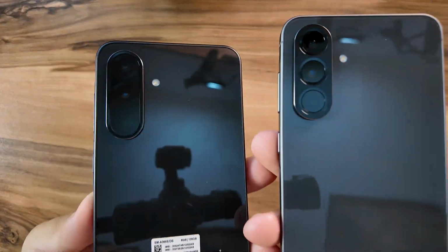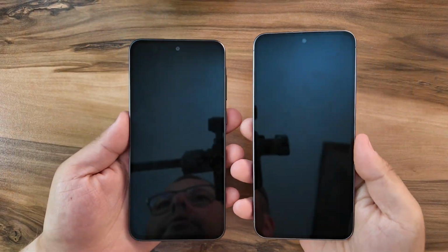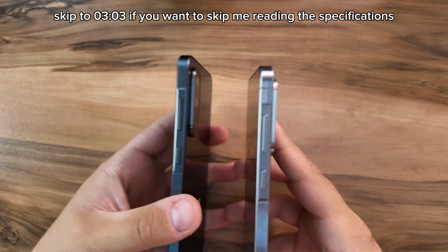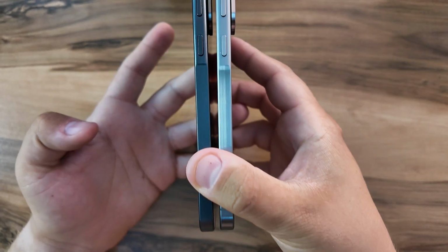This is a comparison between the Samsung Galaxy A36 and the Samsung Galaxy A56. I've chosen the same configuration for both phones, 8GB of RAM and 128GB of storage.